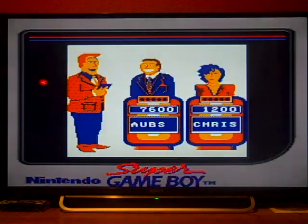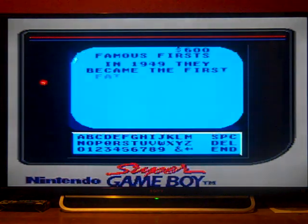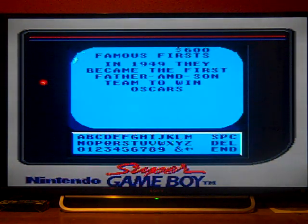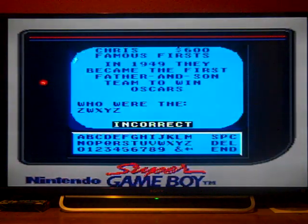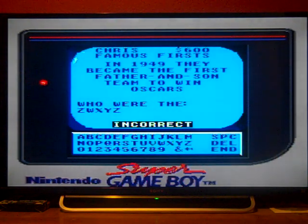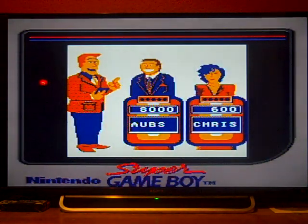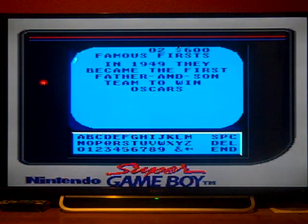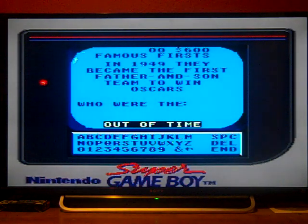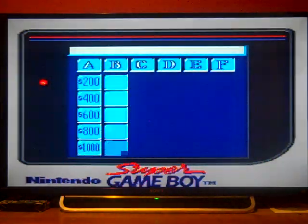Famous first 600. In 1949, they became the first father and son team to win Oscars. I'll give this one to Chris because I don't know. Wrong. I have a slight gut feeling, but I'm going to hold back. If I were to buzz in, I'd say who are the Barrymores? The Houstons. Okay, so Walter Houston and John Houston. Thank God. Famous first 800.